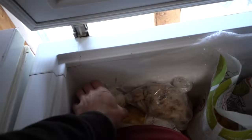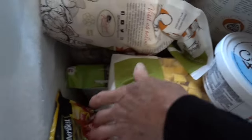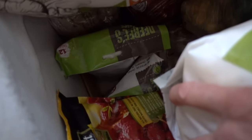I make fruit salads out of this. Bananas. Oh, look at this. Just bags of mangoes. Holy mangoes and mangoes, Mom. Are you kidding? That'll last me because the mangoes are only here now. Oh my God. Applesauce, just bags and bags of fruit.